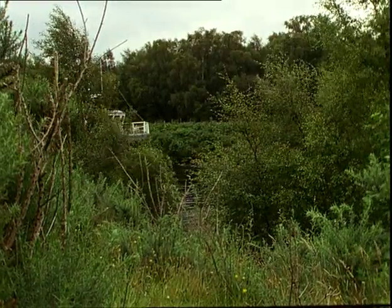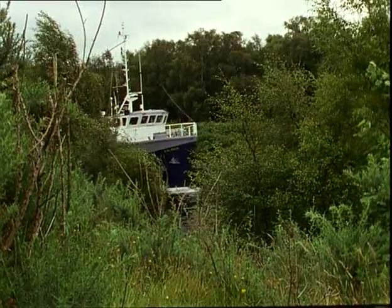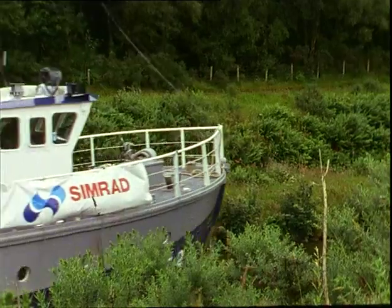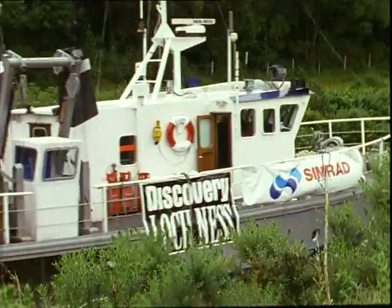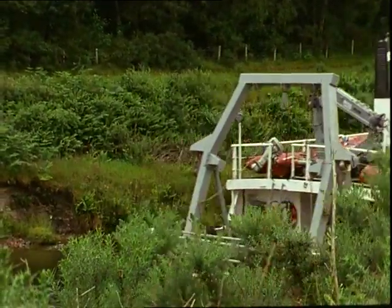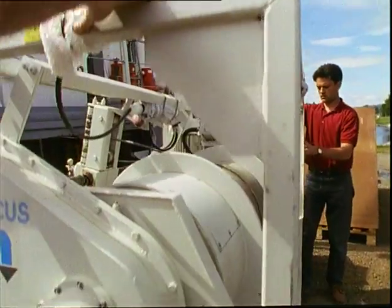Most freshwater lakes are cut off from the sea, but Loch Ness is different. A canal links it to the Atlantic Ocean. It's of great significance to the scientists who can bring this large boat to the loch, and with it, deep sea equipment and techniques.